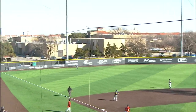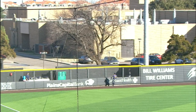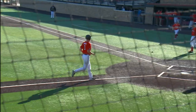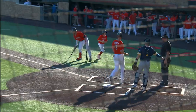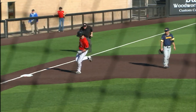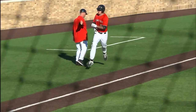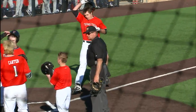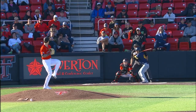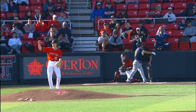Here's Rombach swinging and hammering one. This ball is out of here. Absolutely hammered by Rombach. His fourth home run on the day. A solo shot. This one, a three-run shot. 97, I haven't seen it. The point is he's throwing hard.